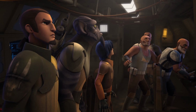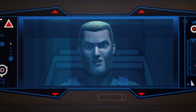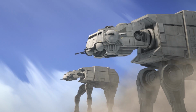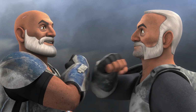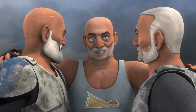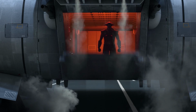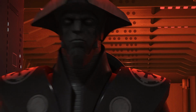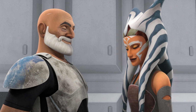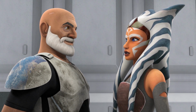With the Empire en route, the Rebels and their new allies prepare for battle. Now surrender them or be destroyed. Outnumbered and outgunned, the group stands together to take down the giant walkers. Looks like we live to fight another day. Don't we always? Well, we do when we've got a Jedi leading us. Meanwhile, a new terrifying Inquisitor has been dispatched to hunt the Rebels, while Rex reunites with his old commander. You got old. Had to happen sometime, Rex.